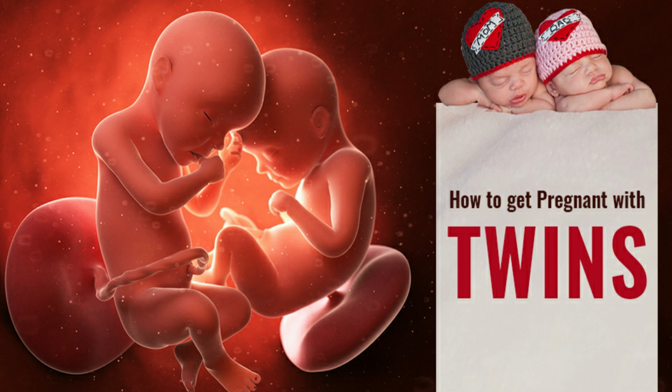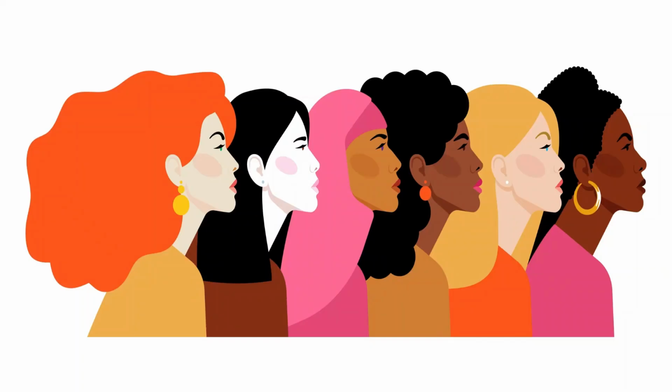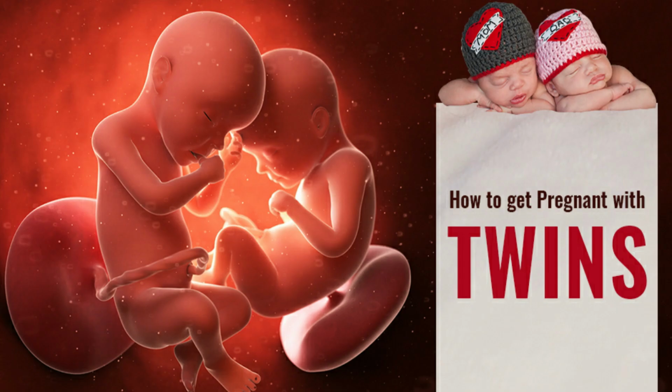Another important one we know is race. It is known that Black people are more likely to conceive twins than white people, while Asian people are less likely to conceive twins in general. Another important one is that twins are more common in people who have carried many pregnancies and people who have larger families.